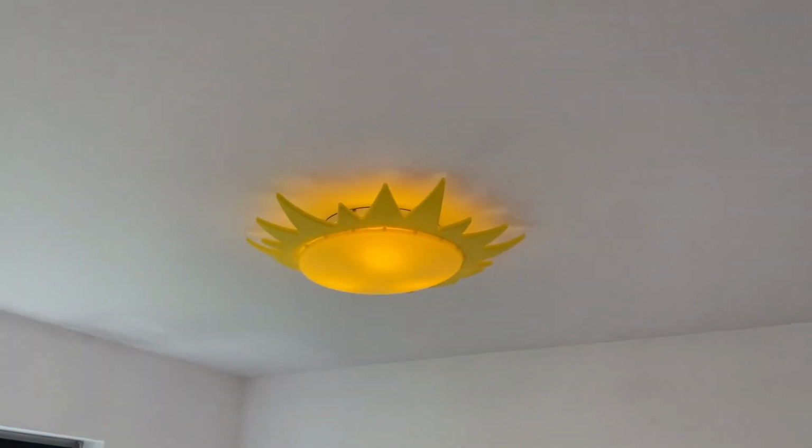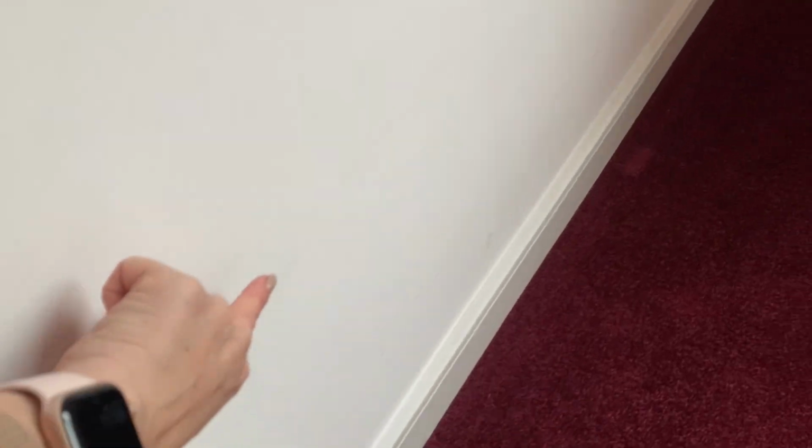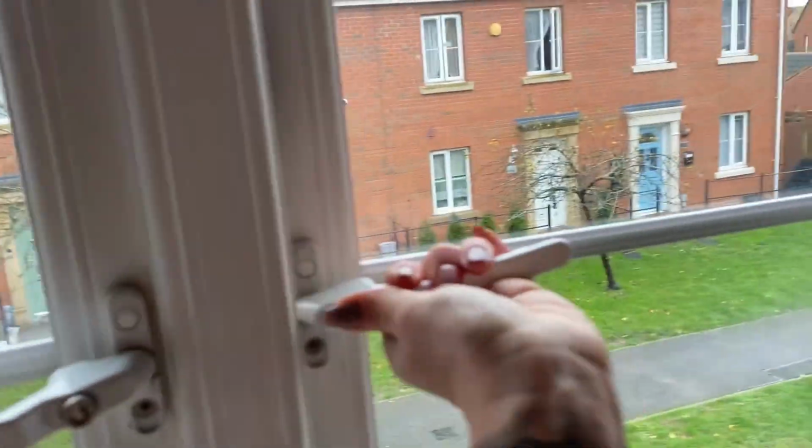Bedroom. You've got a light here and a red carpet. Still in good condition. The walls are white and there is no damage, only little marks here, nothing major. Skirting boards are clean, free of dust, as well the windowsill, and we've got black blind, and windows opens and closes. No damage to the glass.